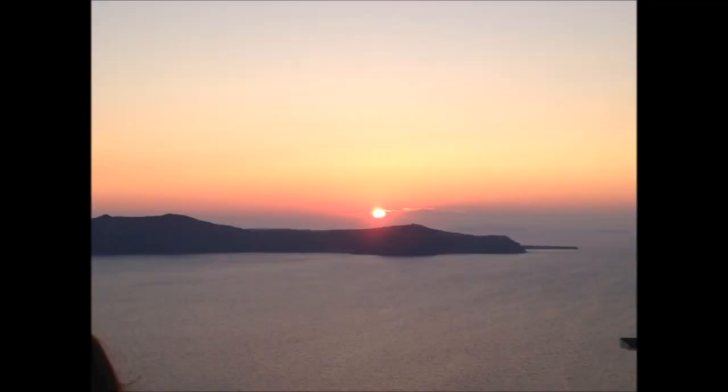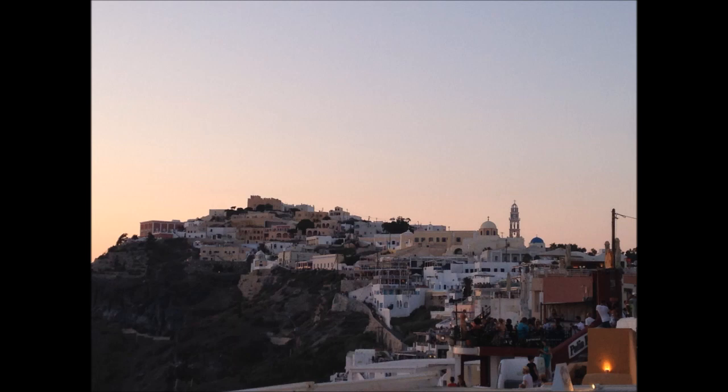Santorini is famous for its sunsets, so we took several sunset pictures when we were there. Here's one that I took while we were visiting the town of Fira. So Fira is the main town on the island, so we took a bus there from Parisa to walk around and explore and eat dinner. So you can see the buildings are mostly light colored, not all white for this one.